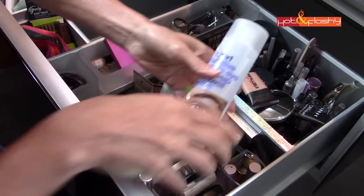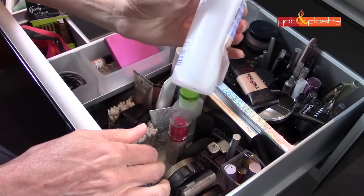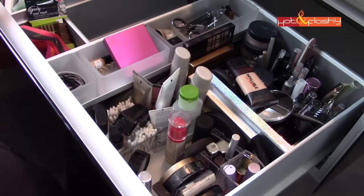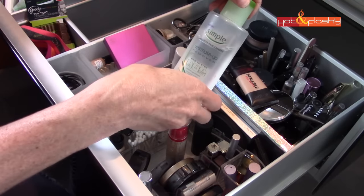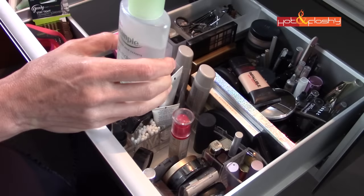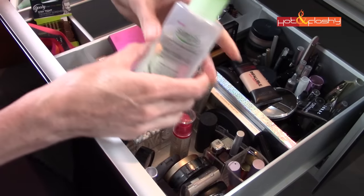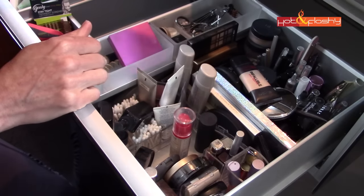Okay, so this is an ancient eye makeup remover. There's only a little bit left and I never use this anymore, so I'm going to toss that. Here's my trash. What's this? This is the eye makeup remover that I have actually been using. I don't really use eye makeup remover much. I use the Kirkland wipes, but I keep this on hand for if I have really stubborn mascara or eyeliner, so that is definitely a keep.